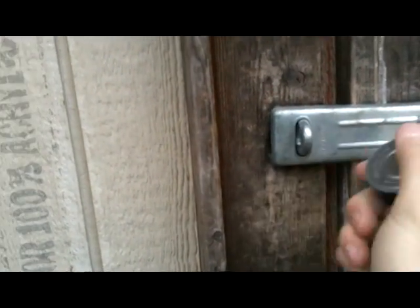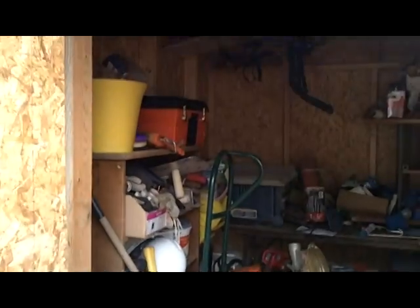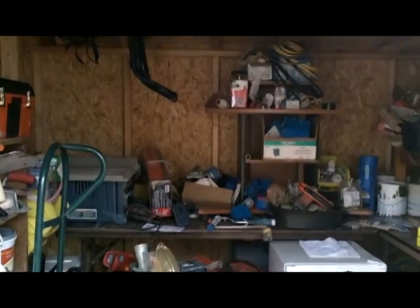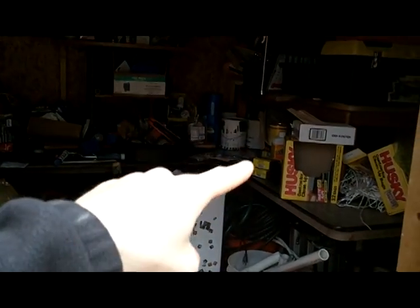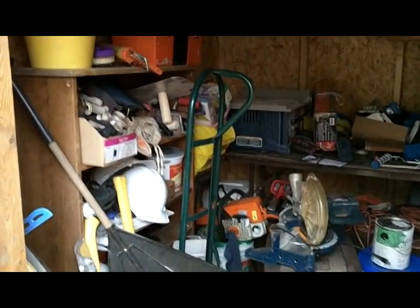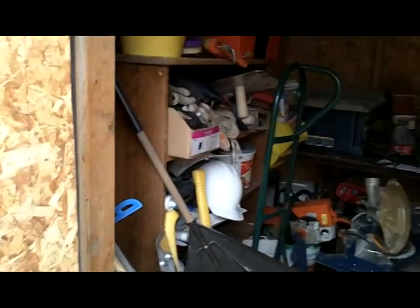T-O-L for tools. It's not my fridge. Here we go. So, got a lot of stuff in here. Everything's sorted. It's not the cleanest it's been, but certainly sufficient. Electrical stuff is over here, plumbing stuff, painting stuff, hard tools, hammers and things. Power tools, table saw, chainsaw. You get the idea. Safety stuff.